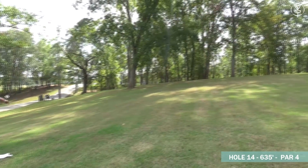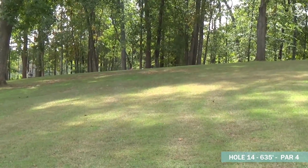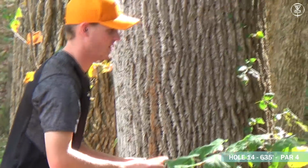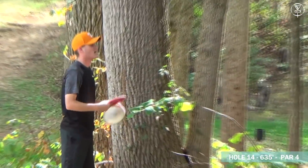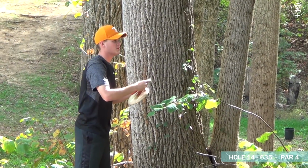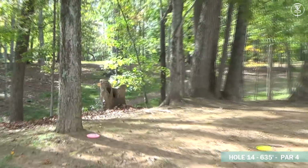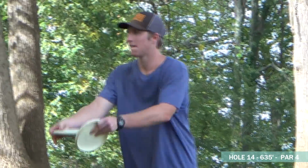Brandon with a flick. A little bit short there. Tanner's on the left side. He was looking to jump putt, but looks like he might change his mind. Yeah, let's just flick it up, play it safe. Didn't that roll down a little bit, don't you think? Yeah. He tricked me. He did.